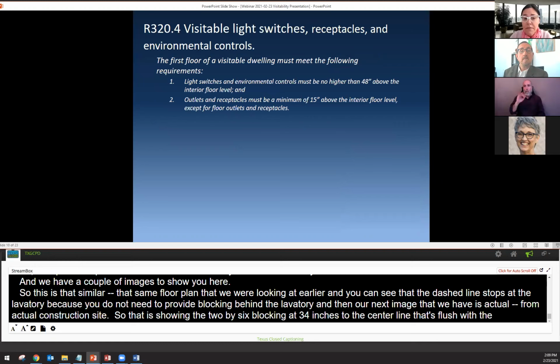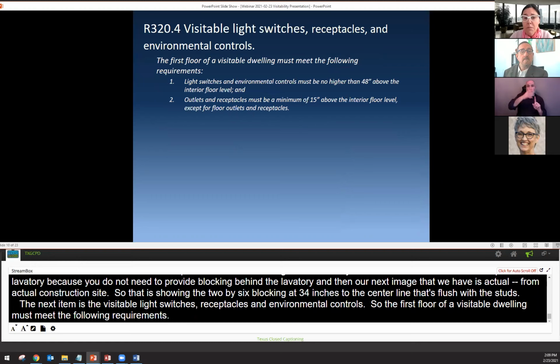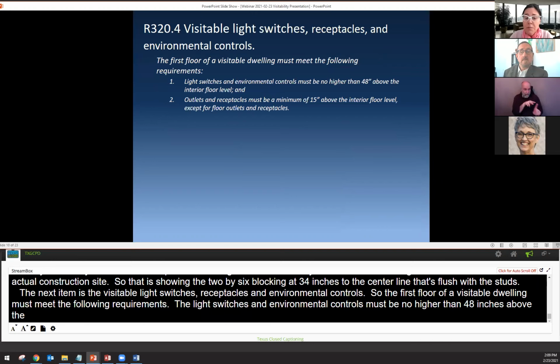The next item is the visitable light switches, receptacles, and environmental controls. The first floor of a visitable dwelling must meet the following requirements. The light switches and environmental controls must be no higher than 48 inches above the interior floor level, and outlets and receptacles must be a minimum of 15 inches above the interior floor level, except for floor outlets and receptacles.